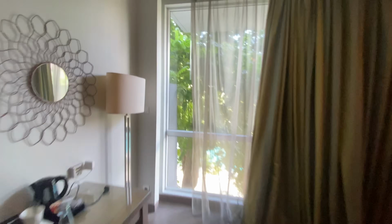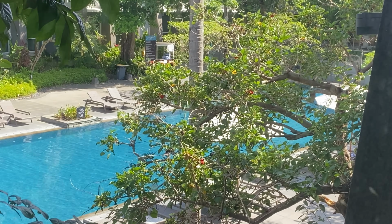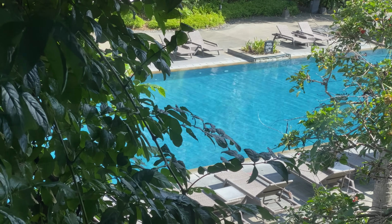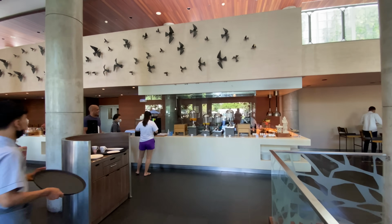So welcome to my Bali vlog. Throwback to 2 mornings ago, I was brushing my teeth in my Bali hotel. So my room has a pool view, but it's quite blocked by the trees. My stay included free breakfast, so of course I'm going to make use of that.